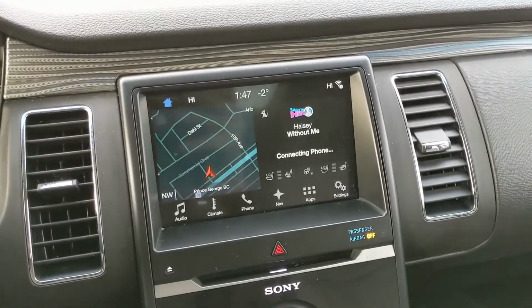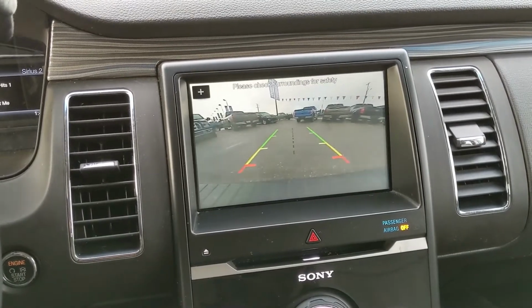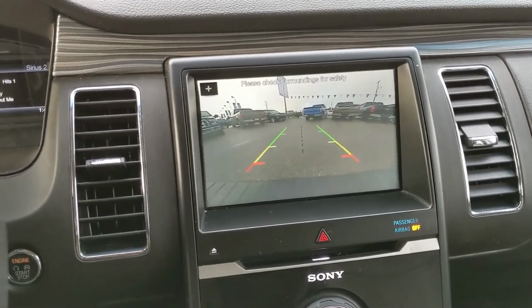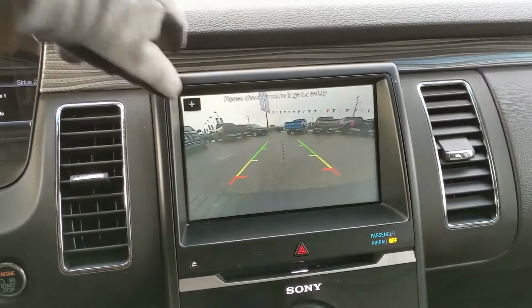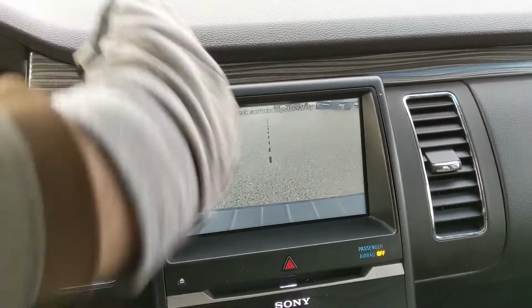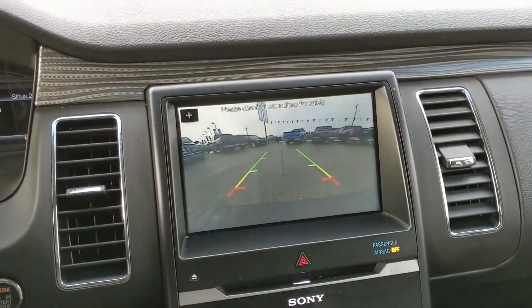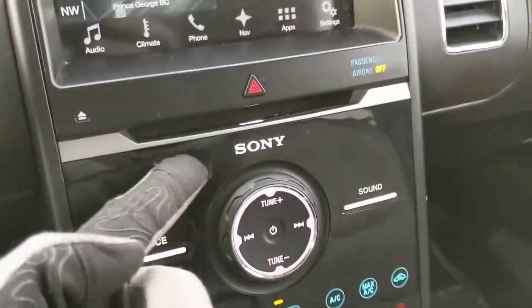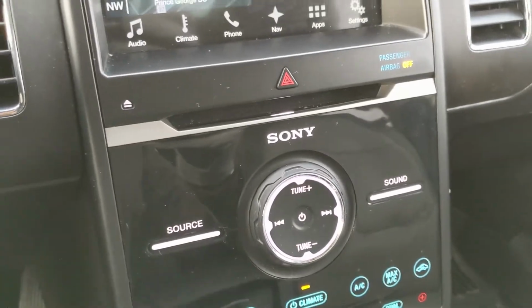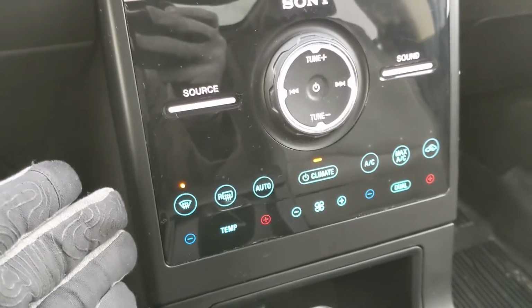But then shifting into reverse, you do also have a backup camera, so you're going to be able to see where you're going and hopefully avoid hitting anything. But you do also have 360 sensors around the vehicle to alert you if you're about to hit anything, with dynamic hitch view, so you can zoom in and hopefully have an easier time hooking up a small trailer or something of the sort. Do have a Sony sound system in this vehicle as well, so your audio is going to sound pretty good.